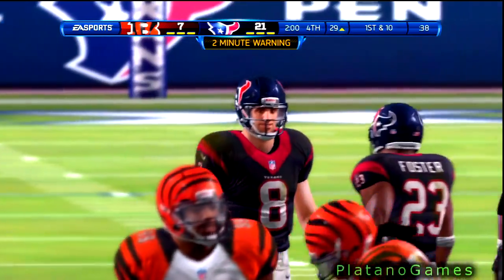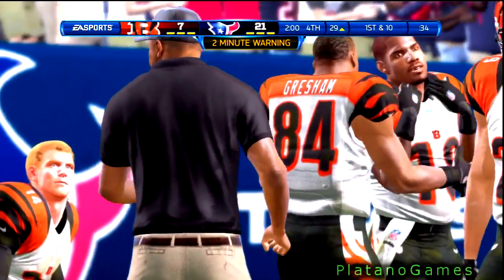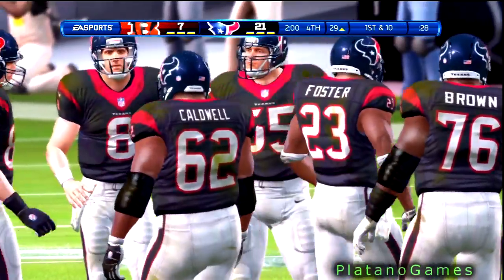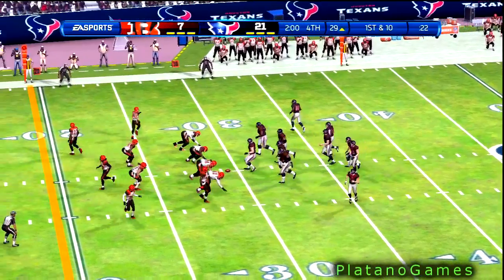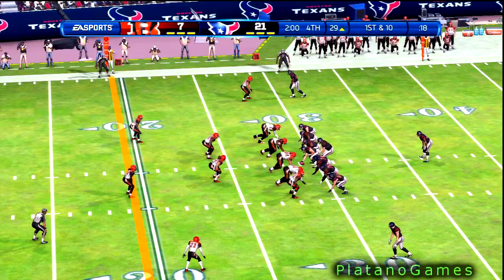In the NFL, it's all about passing. We see all these wonderful things. But when it comes down to it, who can win the war up front? And you win the war by running the football. Great job by the offensive line that time. First down here after the run.